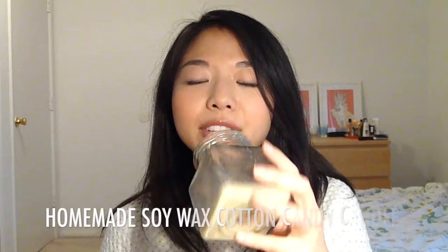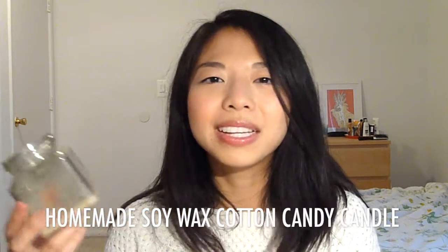Basically, the last thing I have to show you is this homemade candle. This was a candle I made out of soy wax with a cotton candy scent. For a time I was really into that. I liked it. It was good. It definitely carried the scent really well. I think the fragrance oil that I used was really good.